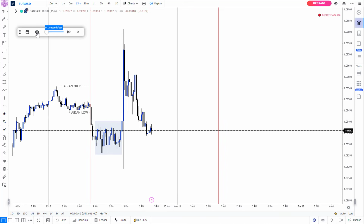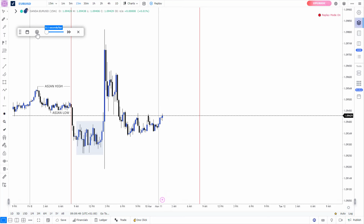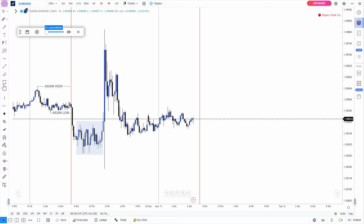So let's play price forward till it gets to, now this is the Asian session once more. Now price starts to range during the Asian session, and it's also important to mark the high and the low of the Asian session. So this is actually the high of the Asian session, and where is the low? This right here is the lowest point. I think this is the high and the low right here, marking the high properly. I think the open had a low in there.